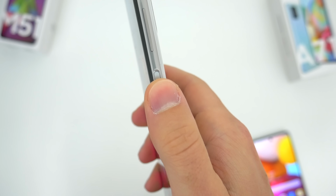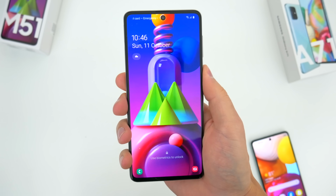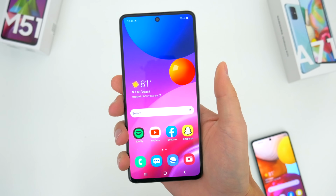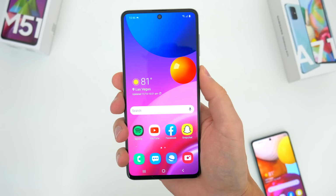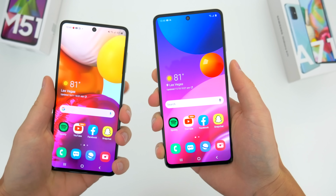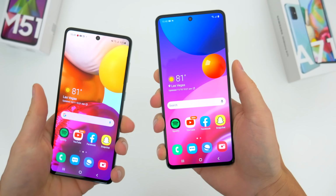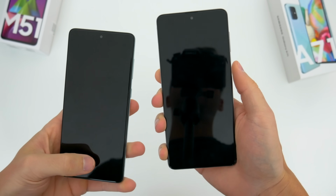The M51's power button fingerprint reader, I think, is actually a great addition. These M series phones usually have a fingerprint sensor on the rear of the device, but this setup works really well, and I absolutely prefer it over the in-display reader. Not only is it easier to feel for, it seems to be faster and more accurate, it's a little quicker to retry if it does fail, and all in all, I consider it a great addition.